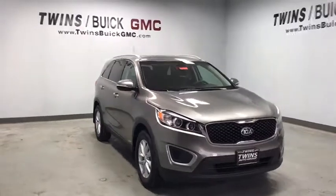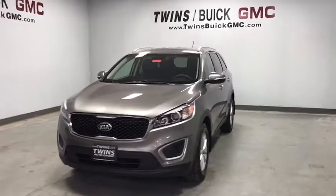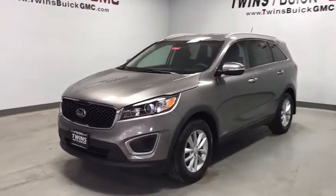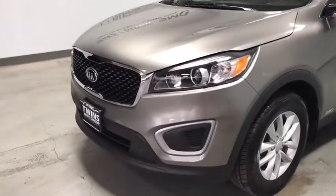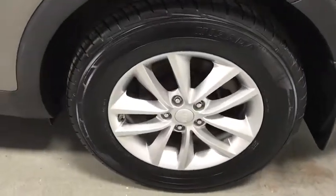Take a ride in the 2017 Kia Sorento. The Kia Sorento is a comfortable riding, powerful compact SUV loaded with impressive standard features. Take one look at its stylish, sleek design and you'll want to cross over to a Sorento. This vehicle has less than 50,000 miles.